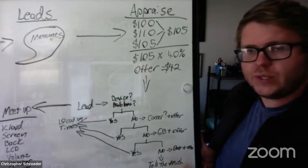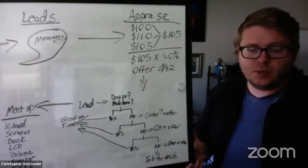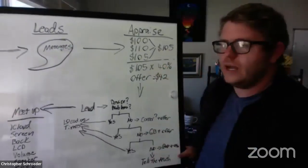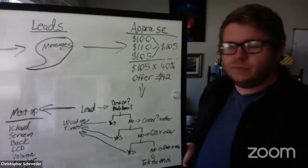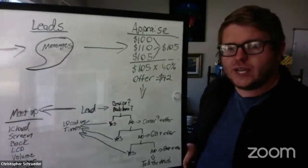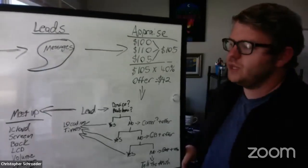And then if that doesn't work, we tell the truth, okay? And telling the truth means basically telling them you're a reseller, and you guys would be surprised how well that works a lot of the times. It's like, hey, I do buy and resell things for a living. I'd love to buy your device, but unfortunately I can't buy it for that price due to where the market is at, right? For that device, okay?